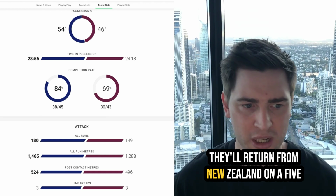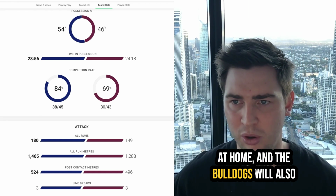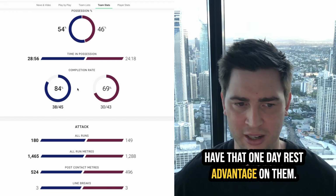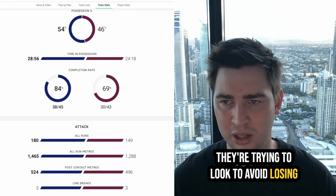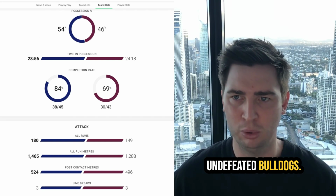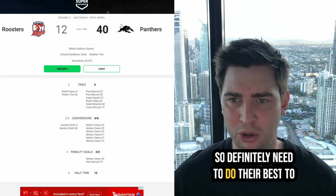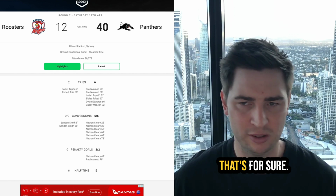They'll return from New Zealand on a 5-day turnaround to play the Bulldogs at home, and the Bulldogs will also have that 1-day rest advantage on them. Tricky times for the Broncos. They're trying to avoid losing 3 straight games. Lost to the Roosters, lost to the Warriors, and now face the undefeated Bulldogs. So definitely need to do their best to get over the line in that game, but it's not really a great setup for them, that's for sure.